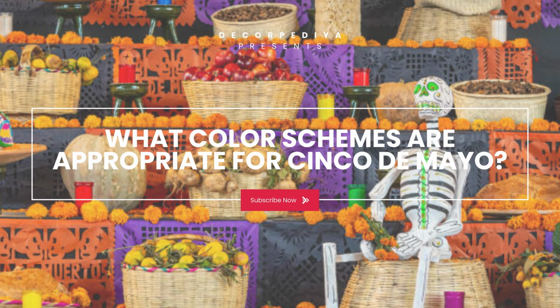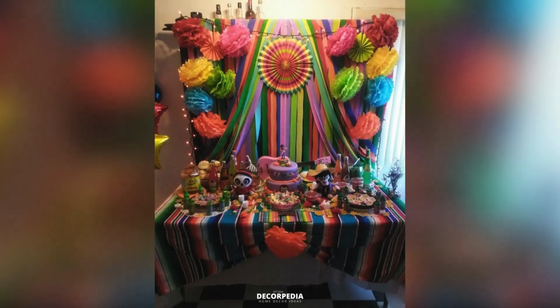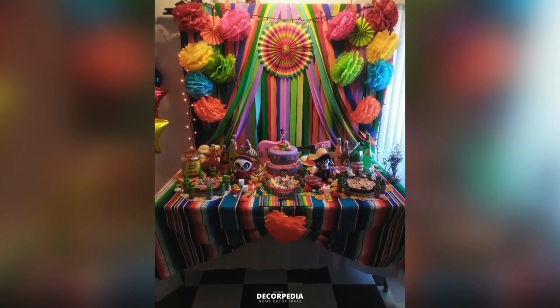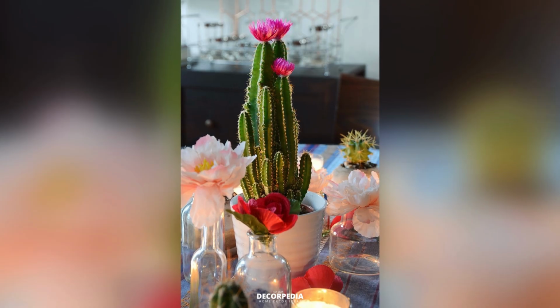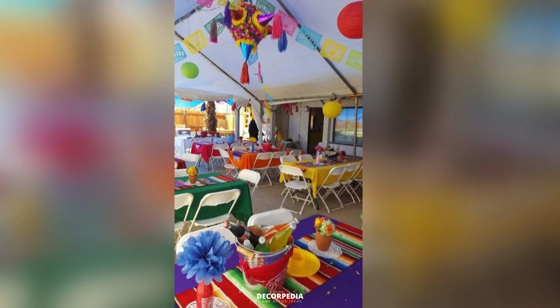What color schemes are appropriate for Cinco de Mayo? Bright and bold colors are synonymous with Cinco de Mayo celebrations. Incorporate hues like fuchsia, lime green, turquoise, and yellow into your decorations to evoke the festive spirit. These colors can be used in tablecloths, napkins, and balloons to create a lively ambiance.